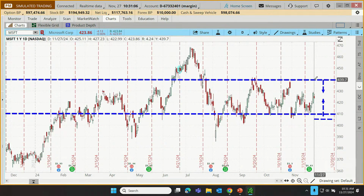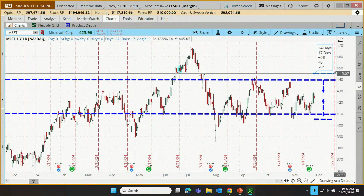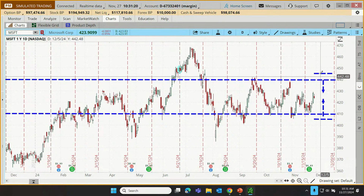And at the same time, we're going to do a bear call spread up here. Let's make it roughly equal distance. And how about we do the 445, 440 bear call spread? Take that out to right there. There we go. So that's the way that we're going to structure that trade.